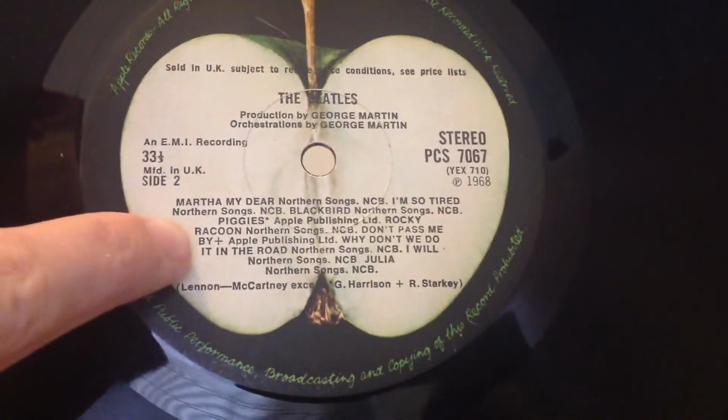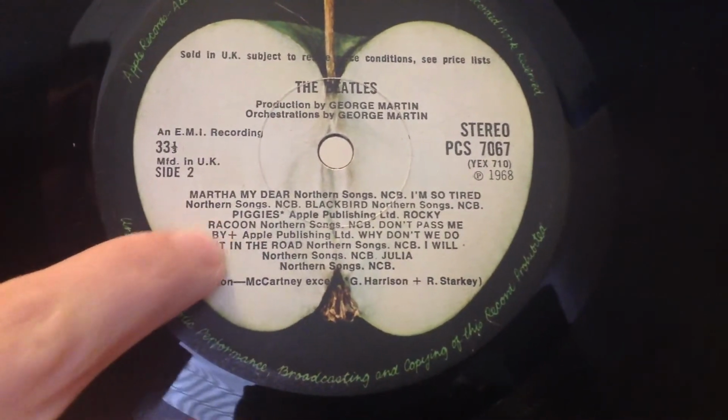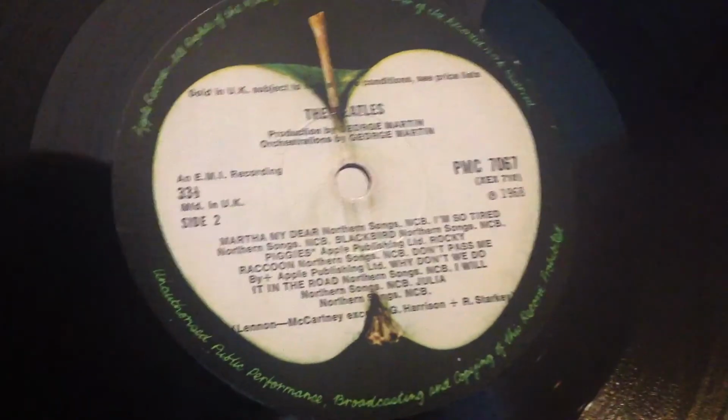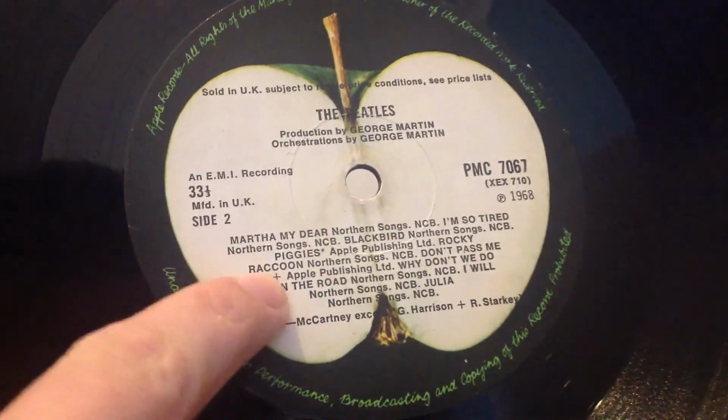Now, it's over here for Rocky Raccoon. Raccoon should be spelled with 2 C's, but this only has the 1 C. And I'll show you a different copy just so you can see what I mean. So as you can see, Raccoon normally has 2 C's, but it only has 1 on the rare stereo version I've got there.